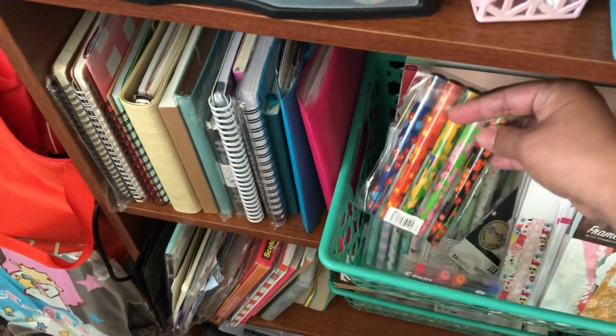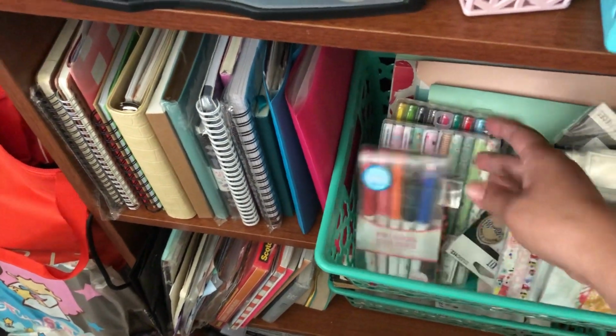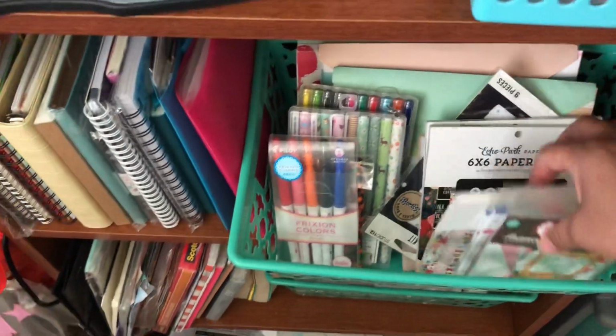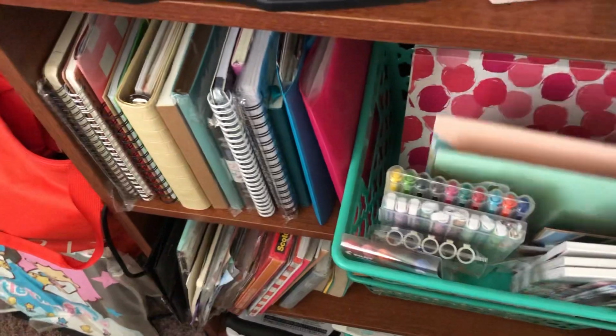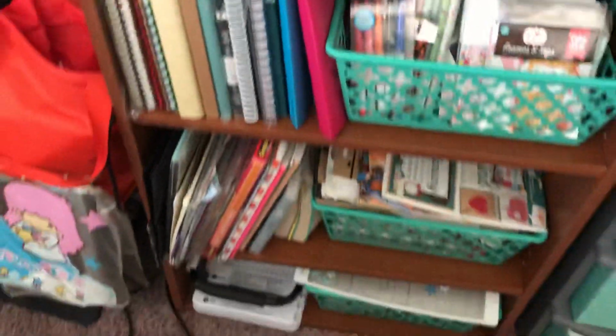And my son brought me back these pins from Japan. I just have different supplies, ephemera pieces, and then I have my Happy Scrappy envelopes with a bunch of extra Happy Scrappy stuff in there.